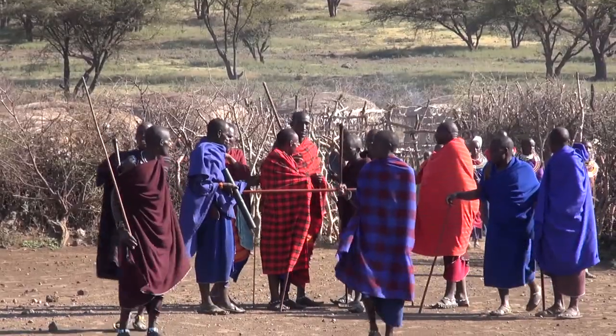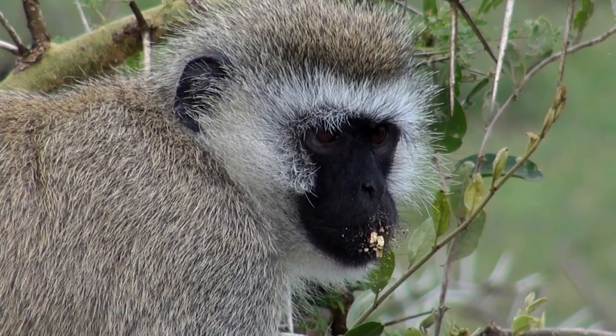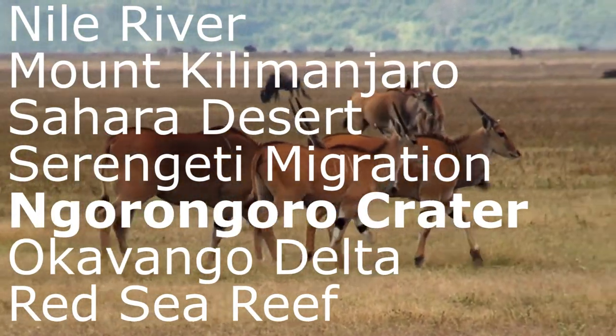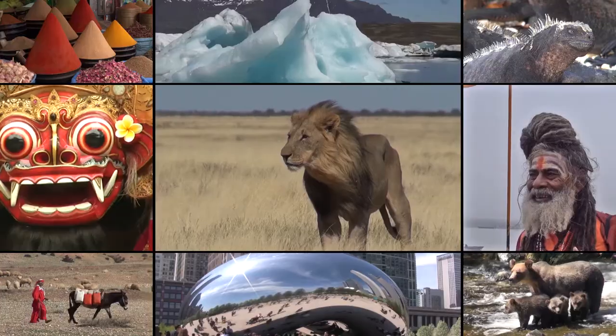The Ngorongoro Crater is a large volcanic amphitheatre-like caldera. It was named by the Maasai, which signifies gift of life. It is one of the seven natural wonders of Africa. Let's go on another safari with us.